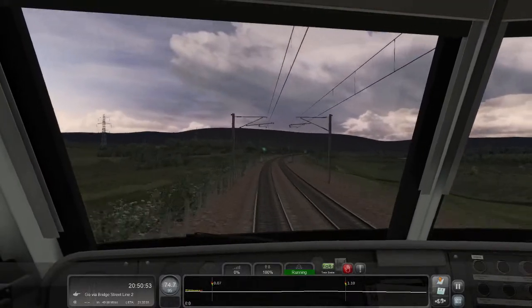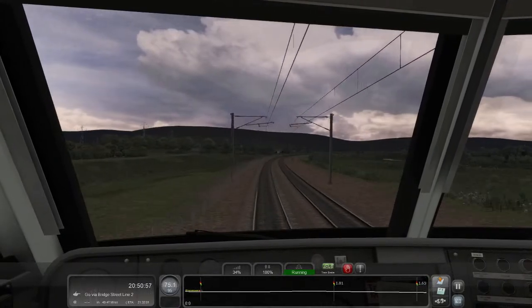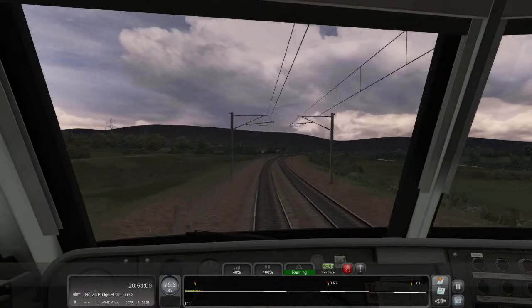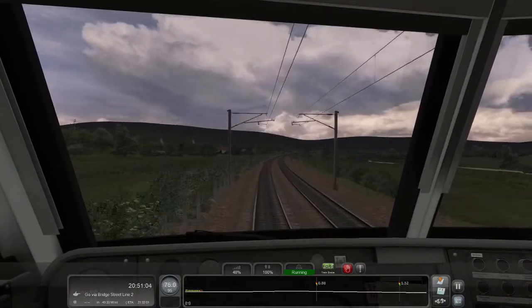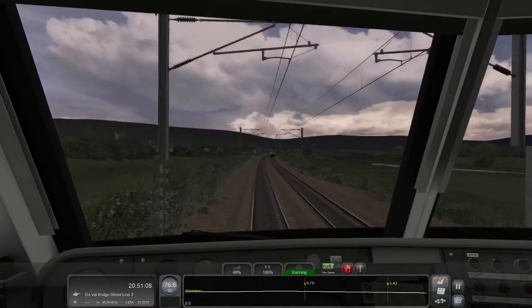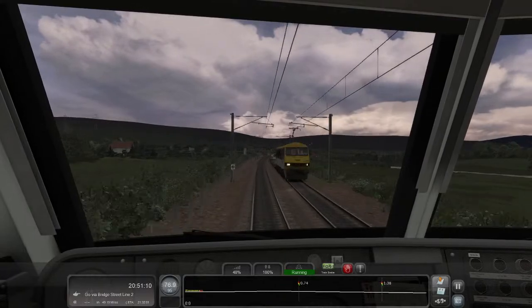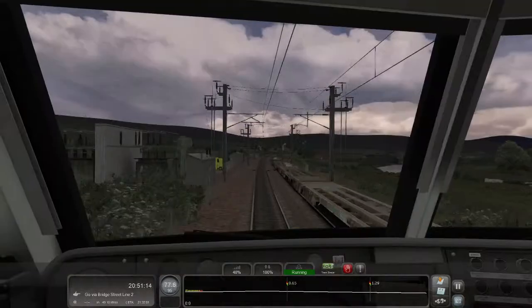It's good to know. You're talking about the Southeastern Metro services, I would really like to film on the Southeastern network again. Sorry? Yes? I have to go for dinner. Alright, that's fine. I'll chat to you a bit later. Alright. Right, so we've got a freight service passing us, that's going from West End to Wembley.